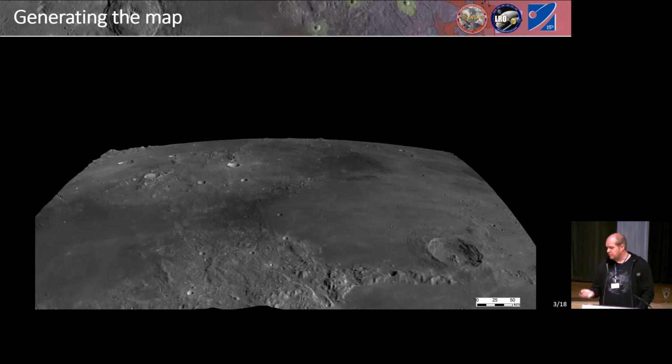To display this, we used the LOLA Kaguya merged DEM to create a triangular network to display the elevation data a bit better and to get a better feel of how the area looks topographically. And this map over here is five times vertically exaggerated, to display a bit better the deeper trenches that you see here in the southern part of the image. And you can also see better the ejecta of Eratosthenes next to it.